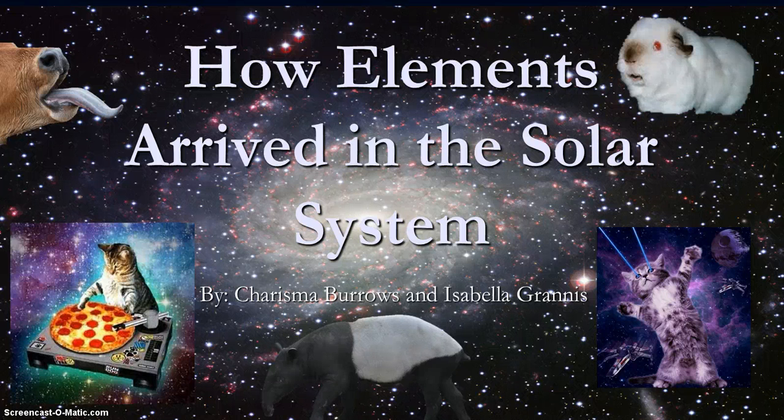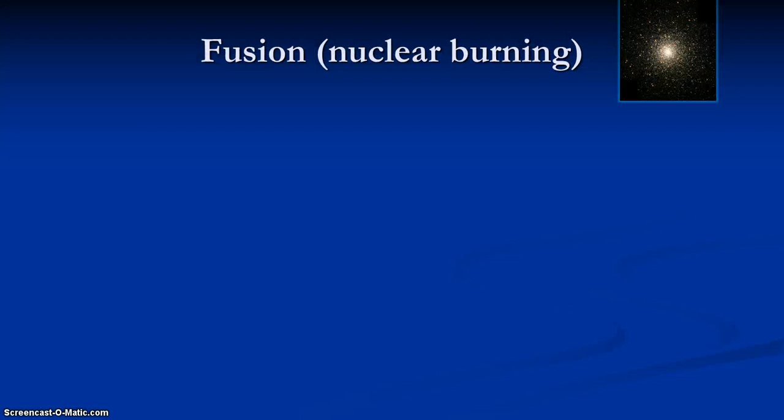How Elements Arrived in the Solar System by Charisma Burrows and Isabella Granis.